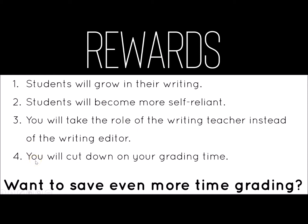And then lastly, the fun one and the awesome one, you will cut down on your grading time. By having students work through these peer review stations, your grading time is going to be cut down by at least a third, maybe a half, because you're not going to have a lot of stuff to mark on their essays. You've already seen their essays multiple times, you've given them feedback, and if they have implemented that feedback and they worked through their grammar using the technology, then your job of grading the final is going to be a much happier job to do. Alright, if you want to save even more time grading, continue watching.